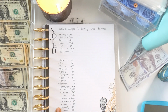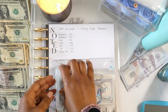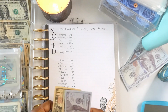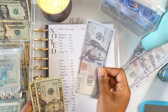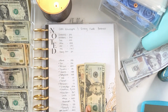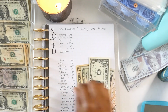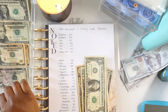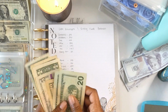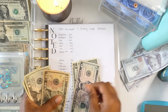Clothing, we did get a few things when we went on our trip out of clothing. So let me go ahead and take this out. So we are supposed to have left $58. So what I'm going to do is take this copy money here, put it to the side and just make it $58. So we have 30 here. There's 50, 55, 56, 57, and 58. Okay. 20, 40, 55, 56, 57, and 58. So we are good.